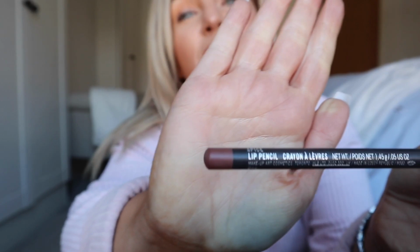A nude shade. But if you didn't want to spend the money on the MAC one, and the only reason I did really is because I needed it for my wedding, because that was part of my wedding lip combo, and I knew that the makeup artist was going to be using this on me, so I wanted it for topping up during the day. But it does go on really, really nicely, and I feel like I can do my lip liner a lot better with this pencil. Shade wise though, I would definitely recommend the Rimmel lip liners.